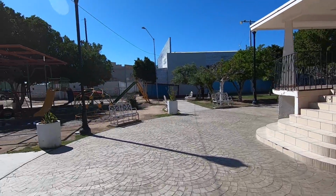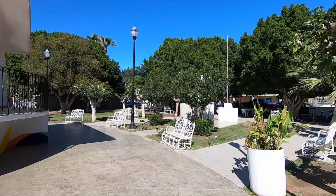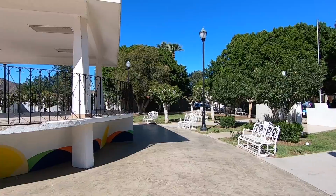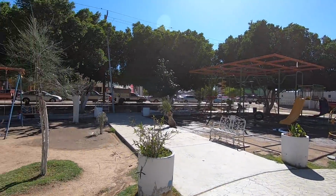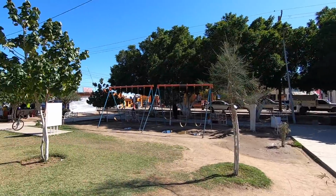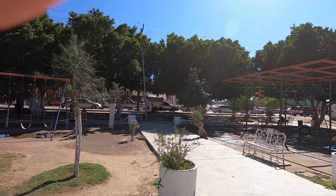Nice little area, right in the center of town. Been real nice. Everyone's been very friendly down here and helpful. I'll take a seat in the shade, hang out for a little bit.